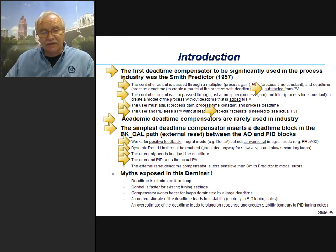And according to my tests, the external reset dead time compensator is actually less sensitive than the Smith predictor to model errors. There are a lot of myths or misconceptions that have developed over the years, and we're going to expose as many of them as possible. The first misconception is that dead time is really eliminated from the loop. The second is that just by adding a dead time compensator, the control is faster with the existing tuning settings.